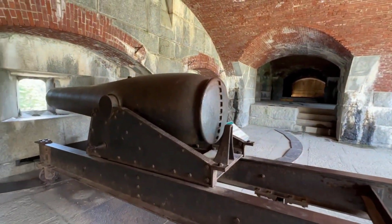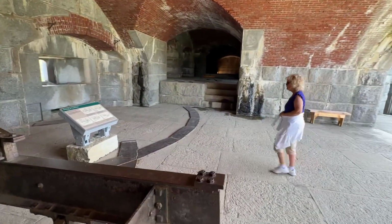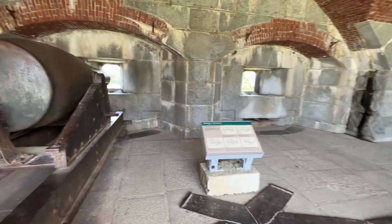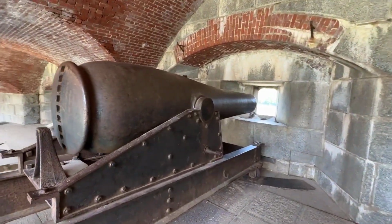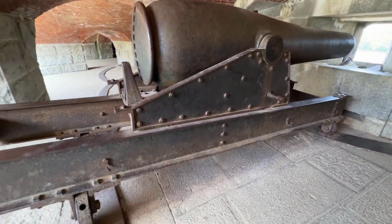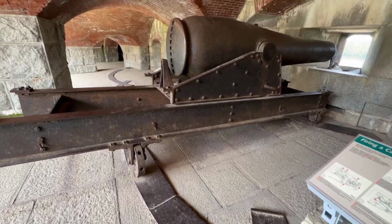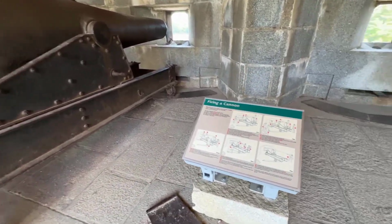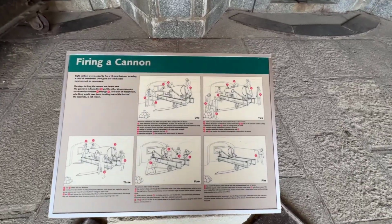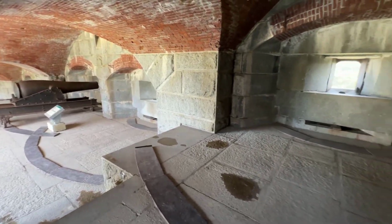Oh, this is a lot bigger gun here. Got rollers on it. And you got this ring where they can pivot it. So this appears to be a multi-tiered fort. As you progress along the fort, it just keeps tiering up. You can see different levels.